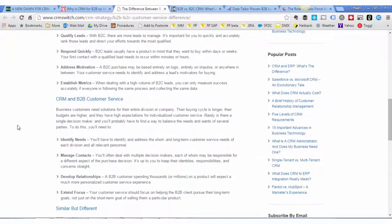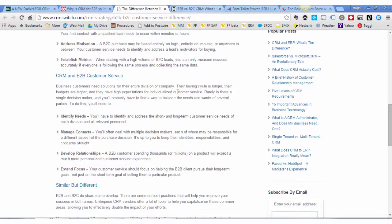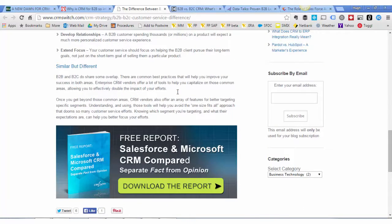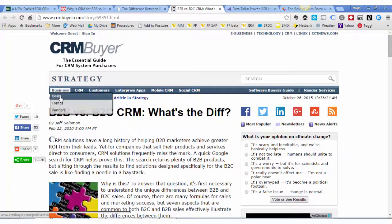And I think a valid conclusion. Quite enjoyed that conclusion. But therefore, what do you need to do? What do you need to do with your CRM? It doesn't quite go there, but really provides a good framework, I think, worth a read. Next article is by Jeff Solomon.